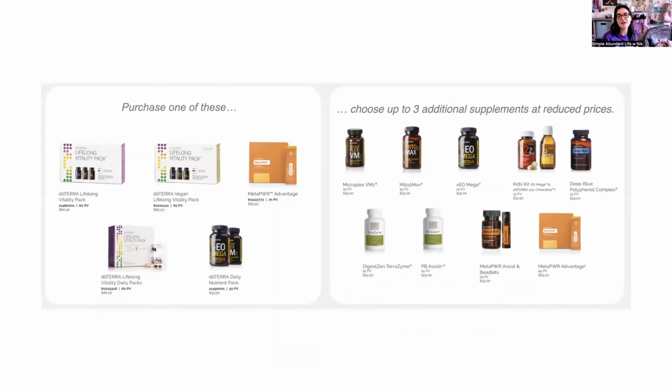All right, at the beginning of the class, I mentioned deeper discounts. This is one way to do it. In your LRP cart, you can put in the Lifelong Vitality Pack, or if you're on a budget like me, the Daily Nutrient Pack.